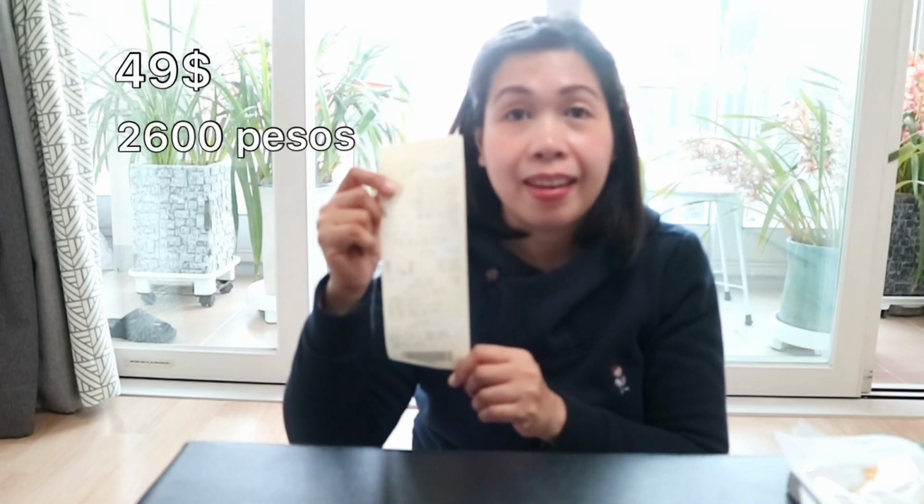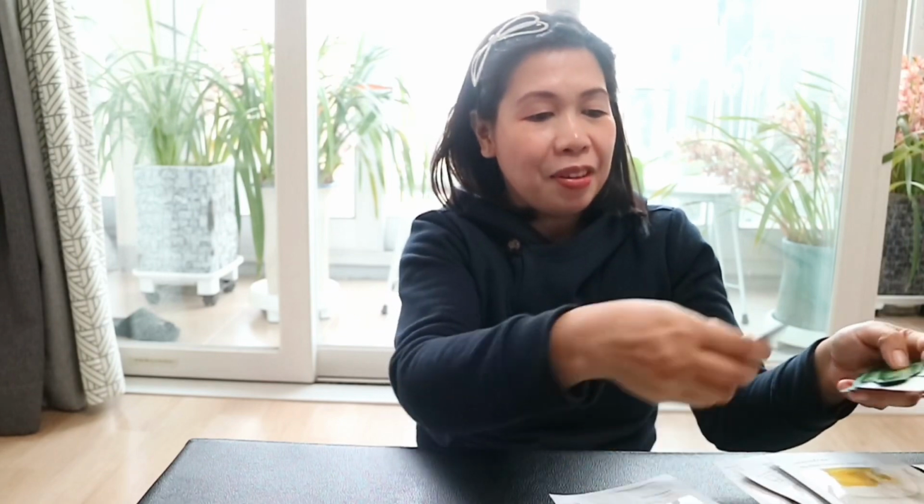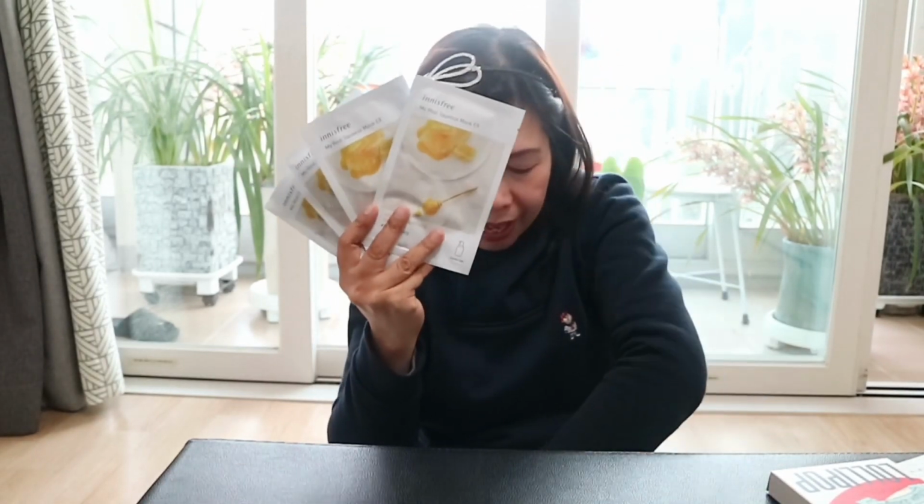Ang napamili ko is umabot ng 55,500 won. Yun ang total ng nabili ko. Pero ang dami nilang binigay na free products. Mga mask, tsaka mga sample. Ilan yung mask. Ito yung mask. May sample pa. Nahulog na. Apat na mask.